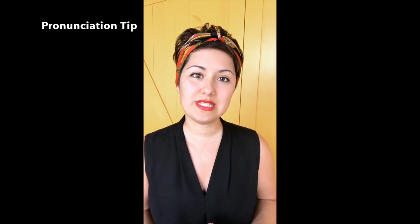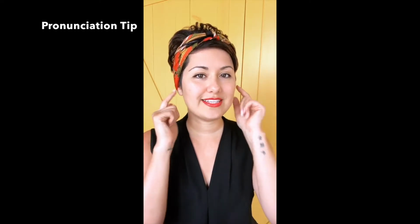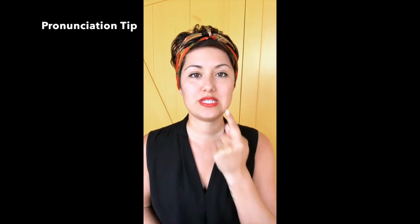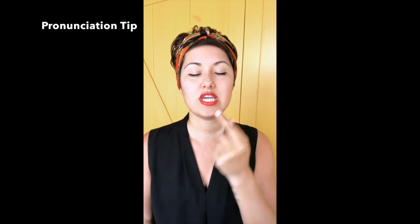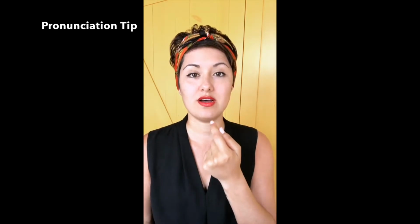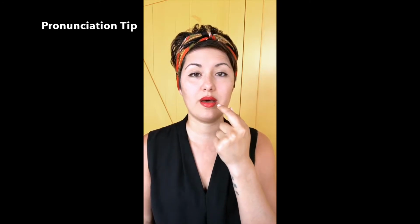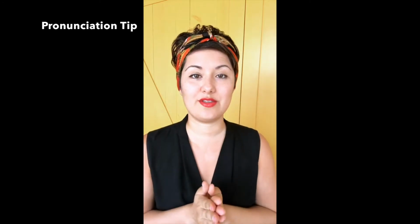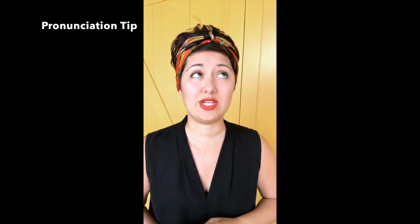Enthusiastic, the TH sound. A quick tip, when you're learning pronunciation, it's not just listening. A big tip for you is to watch the person's mouth. Look at the shape of their mouth and their tongue. If the tongue comes out and up, or if you can find a diagram for where the tongue is inside your mouth, that'll help your pronunciation a lot. So again, what did I say?